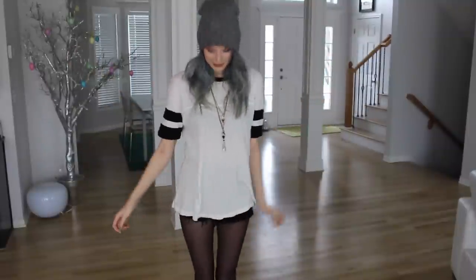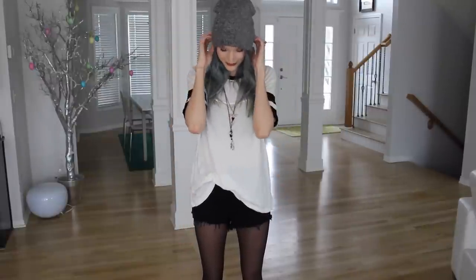So yeah, there's that. I got this, I haven't even worn this yet. This is a Brandy Melville. It's kind of baggy, go figure, because I love baggy shirts. It's just a white t-shirt with black stripes on the sleeves, that sporty thing going on right now.